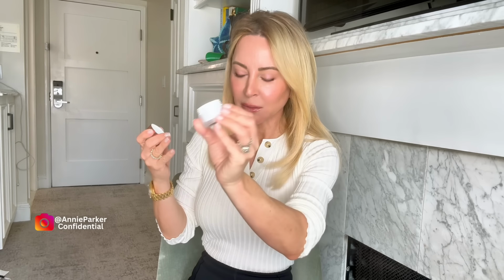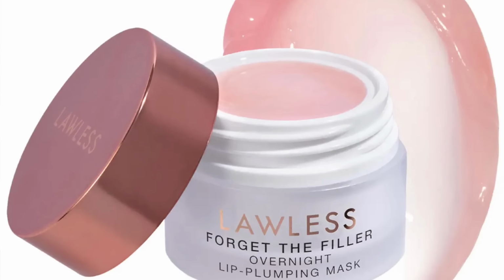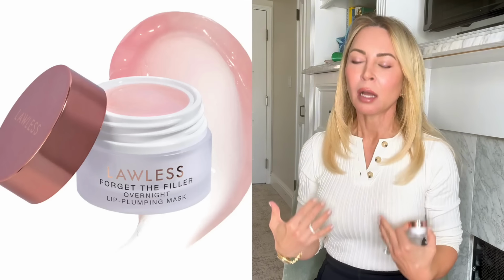This smells really good. This one is the Sweet Dreams. It just feels incredible on your lips. So when your lips feel dry and yucky when you're in flight or at the other end, you slather this on and it's just like your body just goes, ugh, that feels so much better.